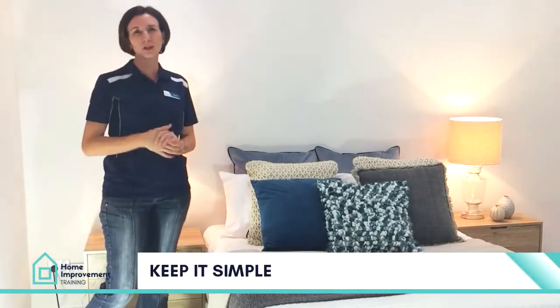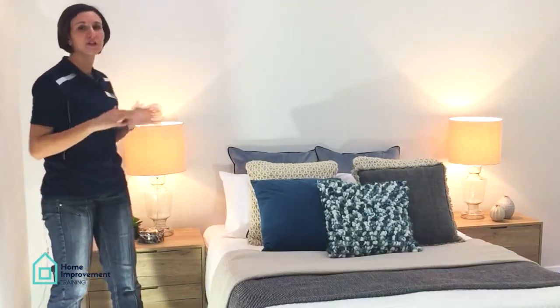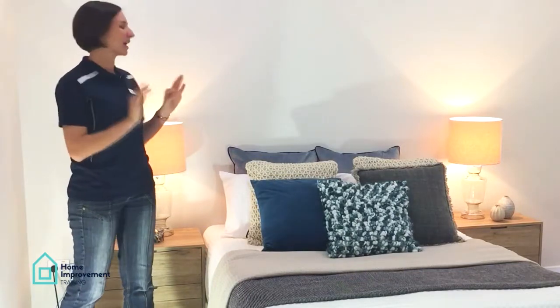Just keep it simple. Don't have clocks, personal items or anything displayed there. Remove any photos, any personalized items. Just have 2 or 3 maximum at most.